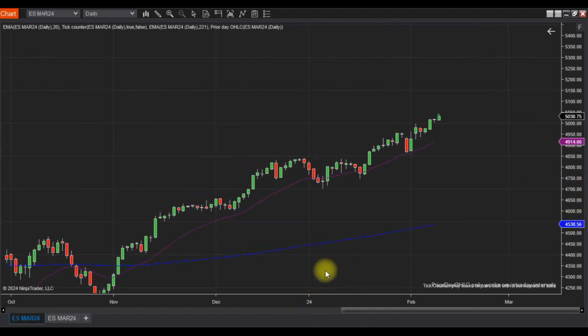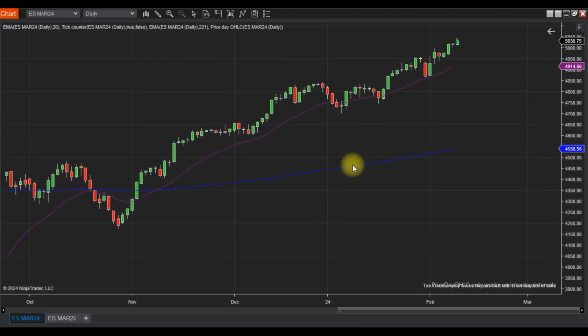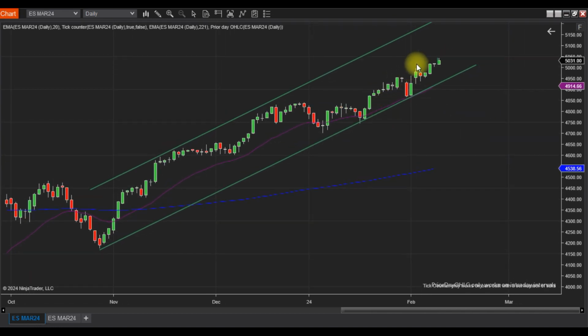We are right around the middle of the channel line. Right around the middle of the channel line, so this is where a lot of ranging action can also take place. Be aware of ranges. Be specifically aware of tight ranges because there's a lot of them today. Careful trading. It's okay to take the day off. It's okay to take a few minutes off to let the market get through these ranges, especially if you feel like you have to trade.